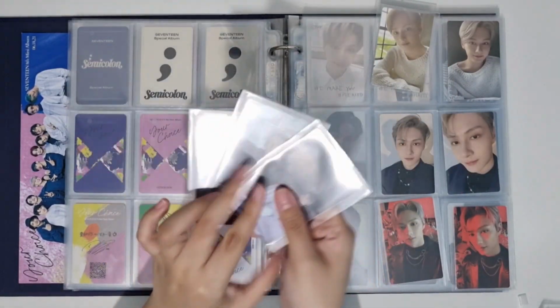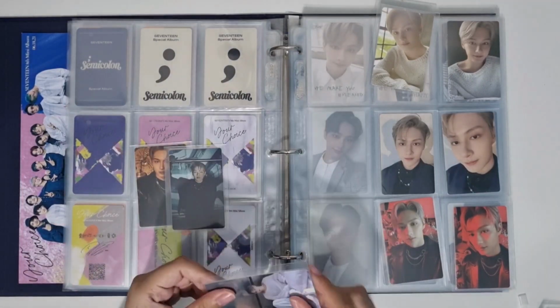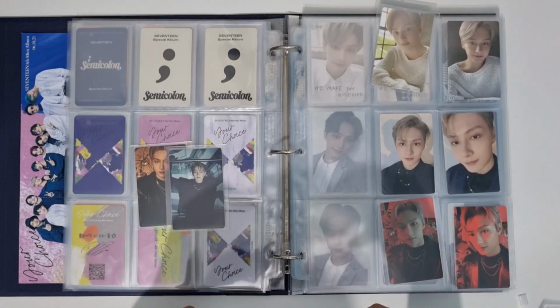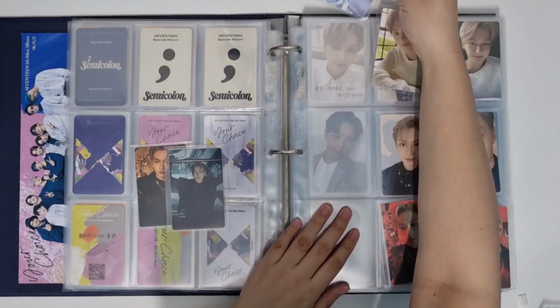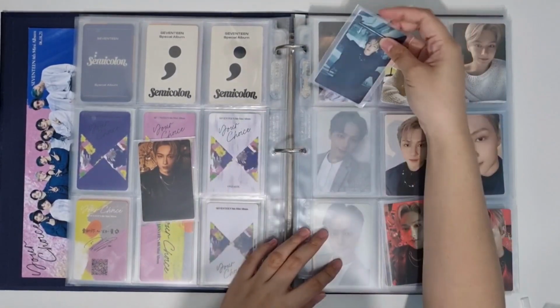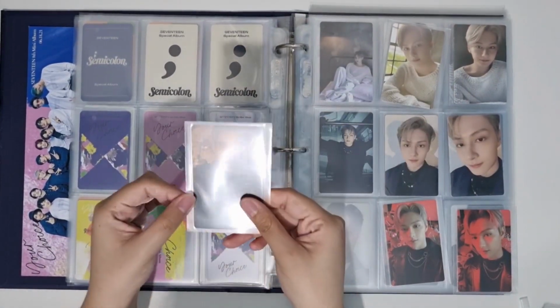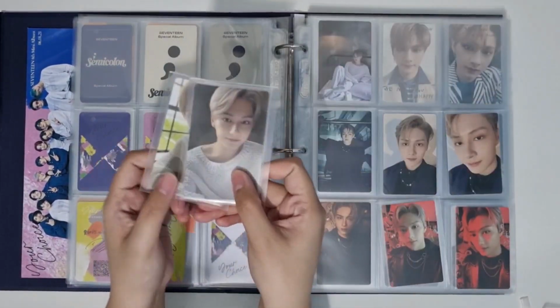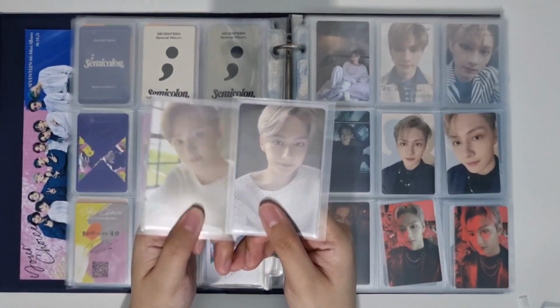As you can see, they have the black backs, so they are the concept photos from the Attacca carrot version. If you get Jun's cover, you get around 20 concept photo cards of him also. And since Attacca has 6 photo cards in the regular album and 4 photo cards in the Attacca carrot version, you know that I wouldn't fit all of that in a 9 pocket.